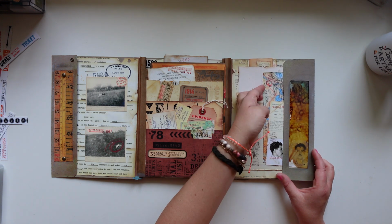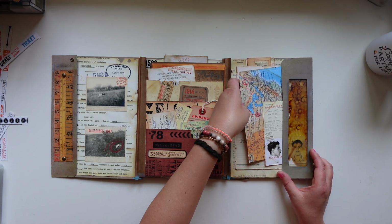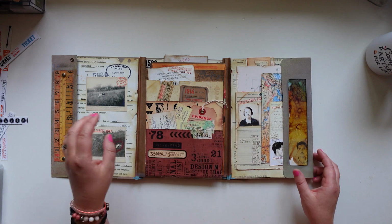I wondered about this piece of map. I was looking for that. Might be using it in something else.